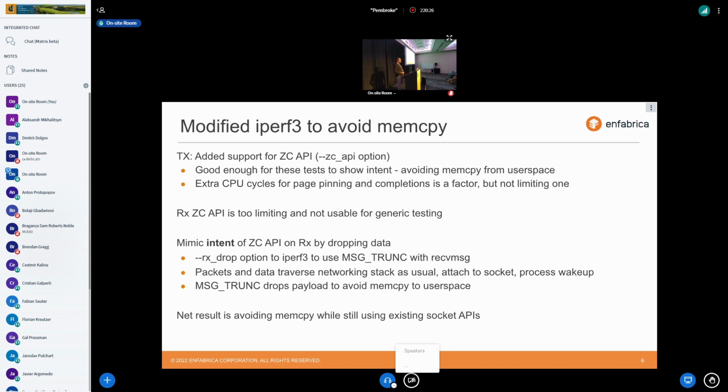So what I did was I modified iPerf 3 to implement the TX zero copy API. That's good enough for these tests to show the intent, which is avoiding the memory copy for every packet that's coming in going from kernel to user space. The extra cycles around the page pinning and completions are a factor. It shows up in the perf reports, but it's not a limiting one. It allows us to do these tests. The ZC API for RX is not usable for this case. So we mimic the intent of it by just dropping the data.